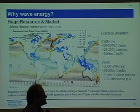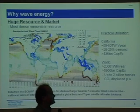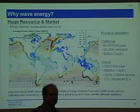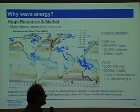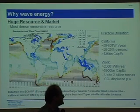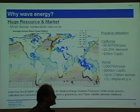And some numbers here that are quite interesting. If you take the world resource and then constrain that down to the technically and economically recoverable resource, in other words, applying a variety of constraints to that, the World Energy Council have estimated that the potential world market for wave energy would be something like 2,000 terawatt hours per year, which is broadly equivalent to the existing nuclear or hydroelectric contribution to world electricity.